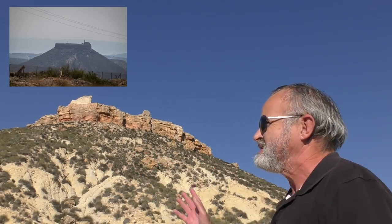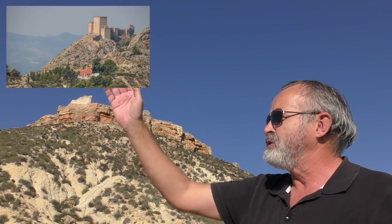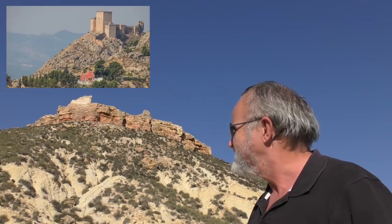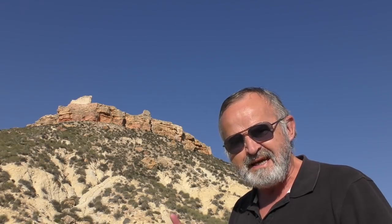This is a castle. Now just over in that direction, and you can see it actually from here, is Mula Castle. So obviously all these high points were probably castles. Moorish, obviously. So we're gonna walk up this path and just see if we can get to the top. Not always the case. But anyway, I hope you enjoy the vid.